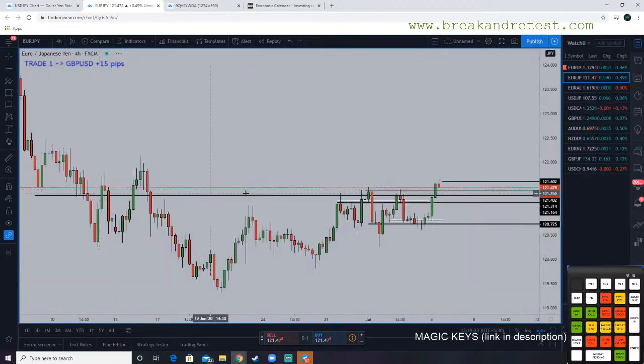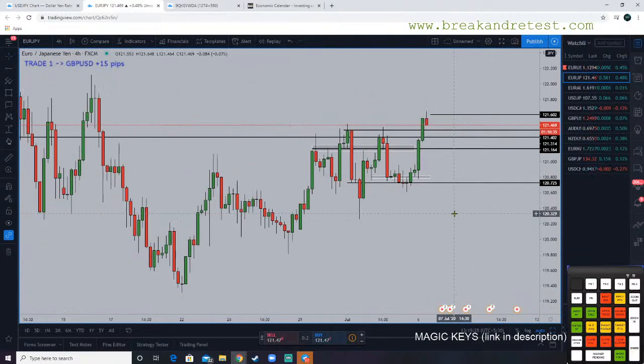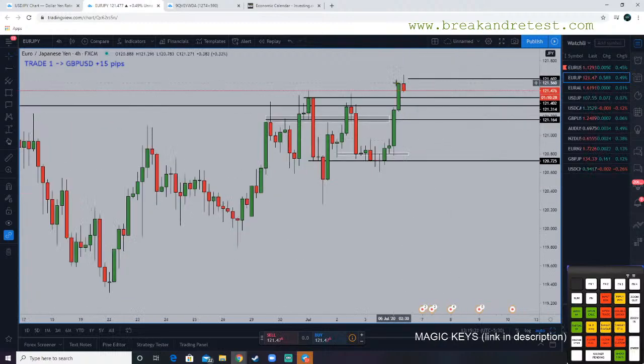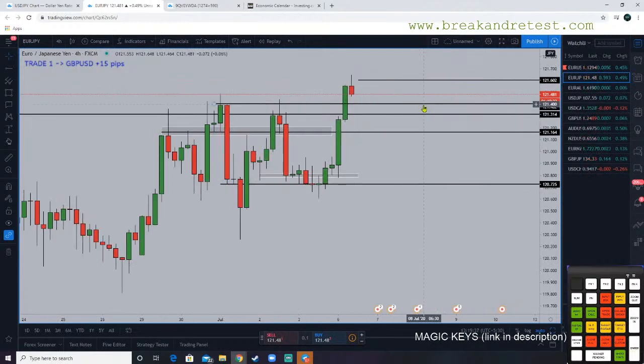See, the 4 hour is pretty good. It is pretty good. 4 hour closed strong. I think we'll have at least a 10 pip rejection once it comes for the retest. I think that's pretty realistic.